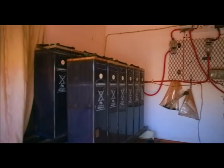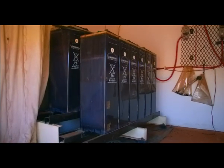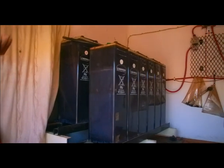Otherwise, what is going to happen if they are full and the energy is just coming in? So the batteries are going to do what? Explode. They are going to explode.